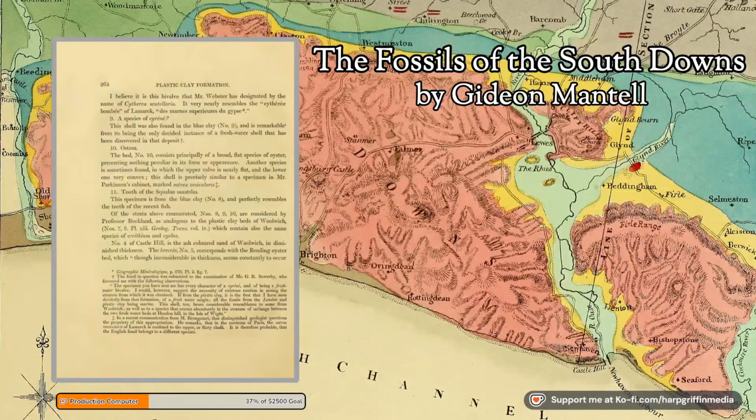Marked Ostrea vesicularis. In a recent communication from Monsieur Brongniart, the distinguished geologist questions the propriety of this appropriation. He remarks that in the environs of Paris, the Ostrea vesicularis of Lamarck is confined to the upper, or flinty chalk. It is therefore probable that the English fossil belongs to a different species.